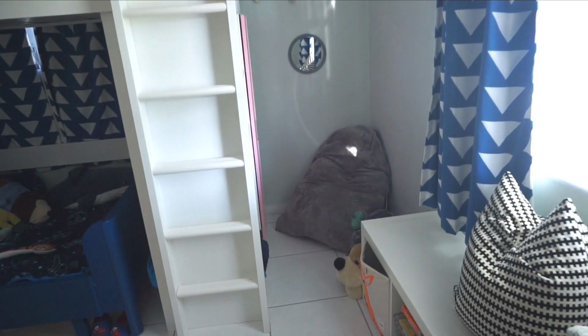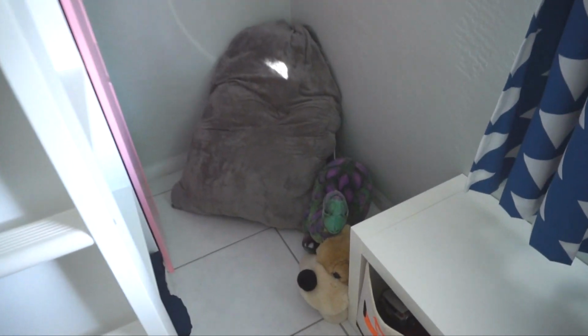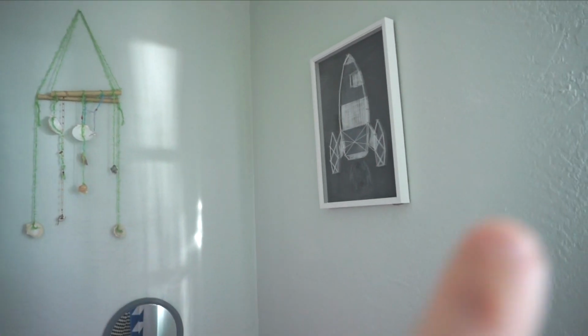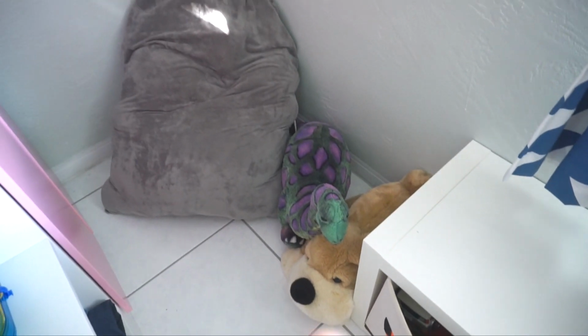Okay, so then over here is kind of our little area where they like to dress up. We have a little mirror for them to see themselves. Up here we just have dream catchers that they made and then a little rocket ship. And then we just have two of their big stuffed animals that they love. In this sack right here, I got this from Amazon, and I will link it if I remember. I think it's called a stuffed animal sack. It zips up and all their stuffed animals are in it. It's amazing. Buy it right now.